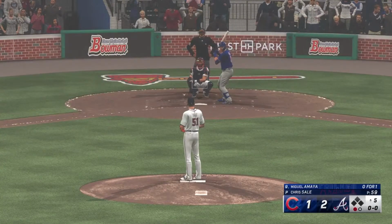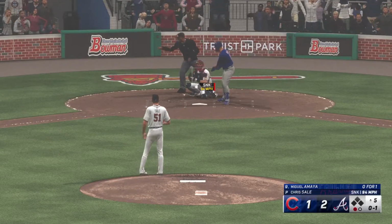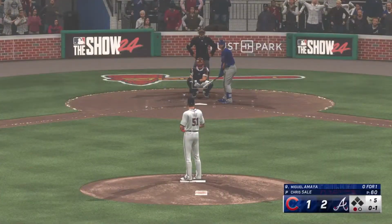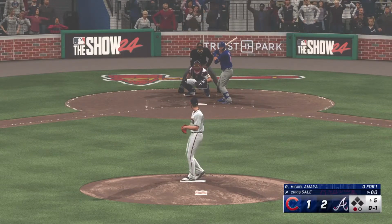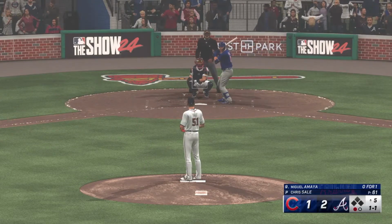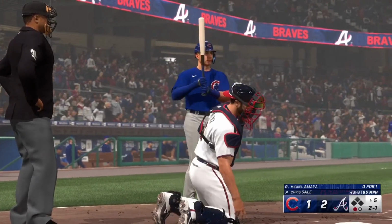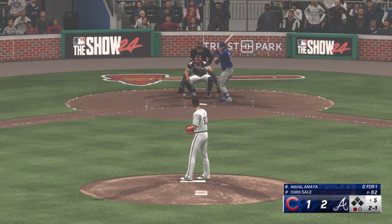Now the catcher up to hit, Miguel Amaya. Bottom of the zone and a called strike. Looking to get the tying run on base. Outside. And that's off the inside edge. And a count 2-1. Trying to hold a 1-run lead. And we're at the top of the 5th.